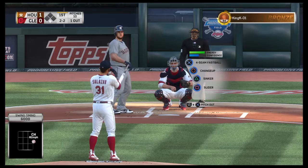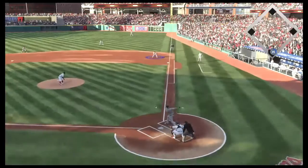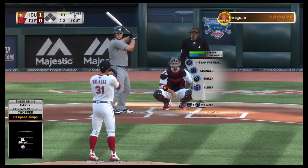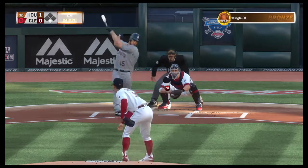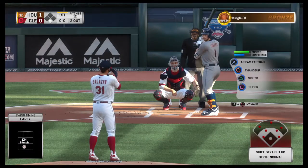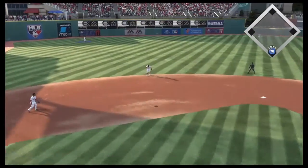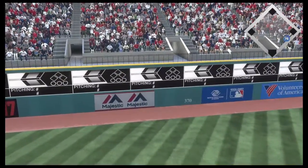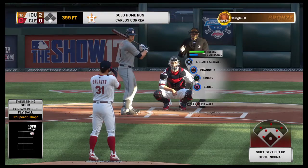Swing and a miss at a ball tailing out of the zone. 2-2. Into the windup. Here comes the 2-2 pitch. Tapper up the line. That winds up foul. 1 out, nobody on. Swing and a miss on the changeup, and there are 2 gone. Here's Carlos Correa now. He comes into play with a batting average in the respectable 270s. Here's a shot to left field and deep. Look at this. Gone. So bases are empty here with 2 gone.